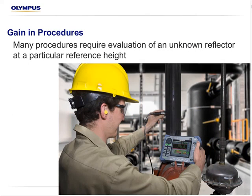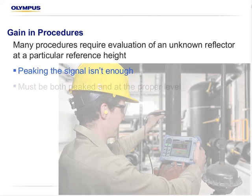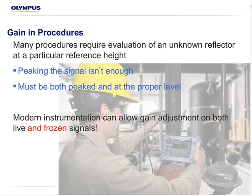And really the important reason for this is that in most procedures, it's not enough to simply peak up the signal to find that static position and find where the echo height is at its highest. But in order to compare it to anything, we really need to amplify or to attenuate potentially that signal so that it's at a reference height. And now we can actually compare it to a known, probably in many cases just a side drilled hole from a V1 or an IIW block. But at least it gives us some level of comparison.